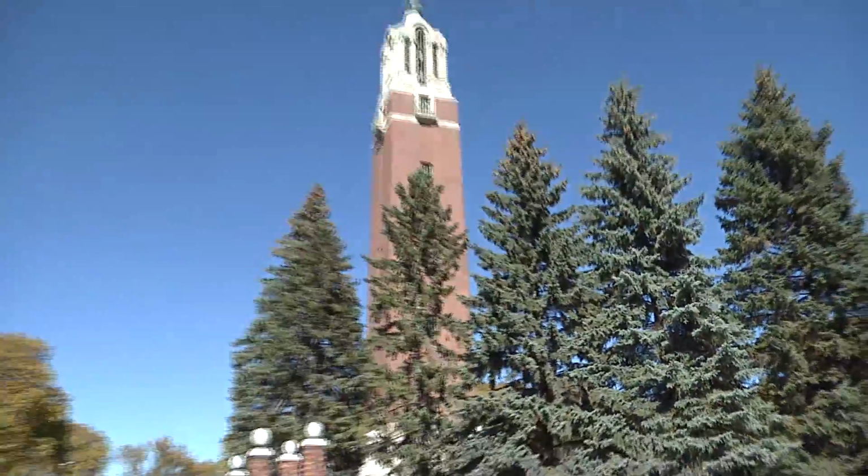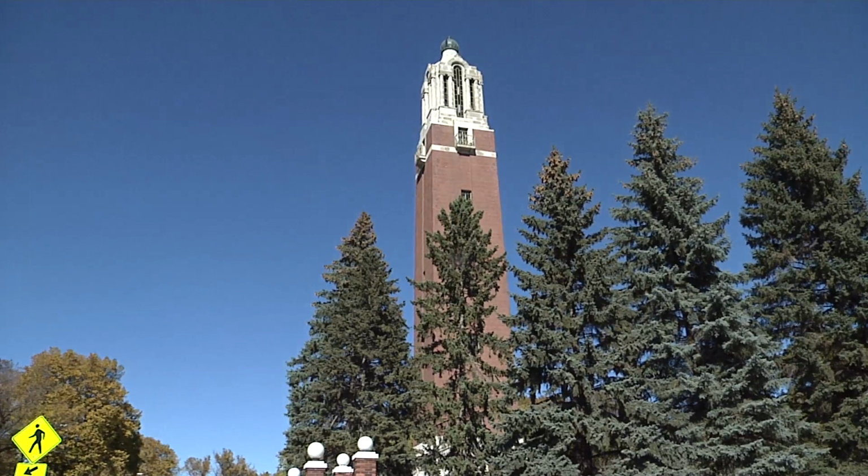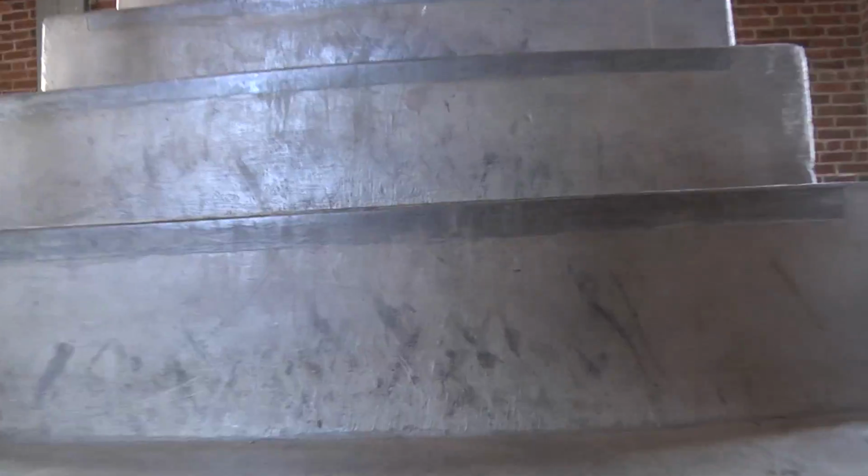The campanile was built to beautify the campus. It is also a part of SDSU traditions. One is the campanile climb. During the first week of classes, a contest is held to see who can climb up the 180 steps the fastest. The best recorded time is 32 seconds, made in 1994 by former SDSU basketball player Troy Bauman.